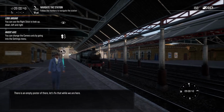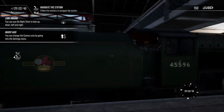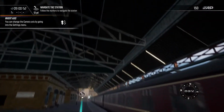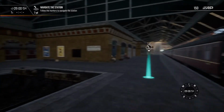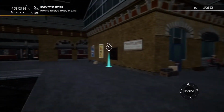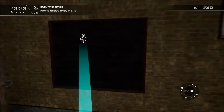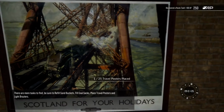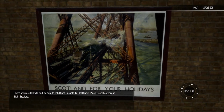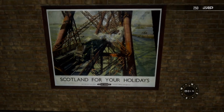There's an empty poster over there. Let's fix that while we're here. There are more tasks to find. Be sure to refill sand buckets, fill coal sacks, place travel posters, and light braziers.